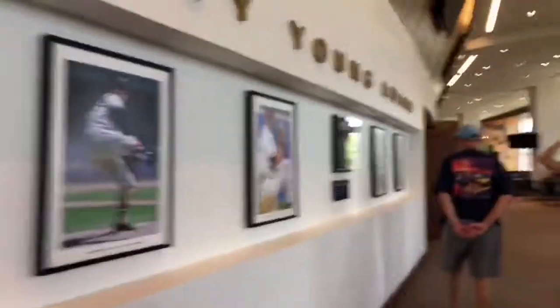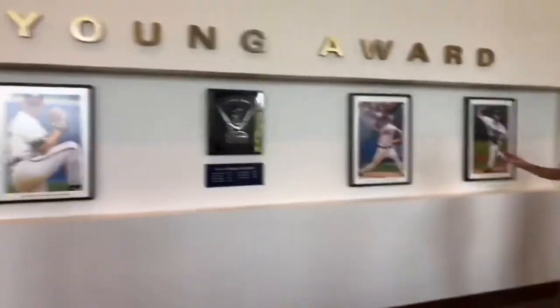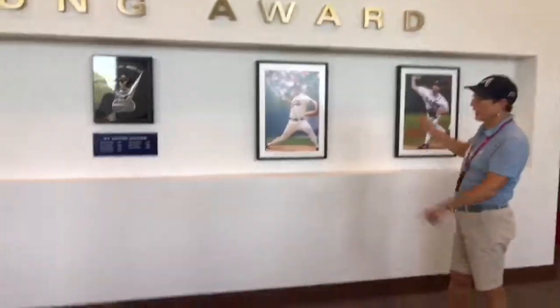The sweet life. Over your Cy Young Award wall. Even though we've already talked about these guys, I'll just stop here for a second.